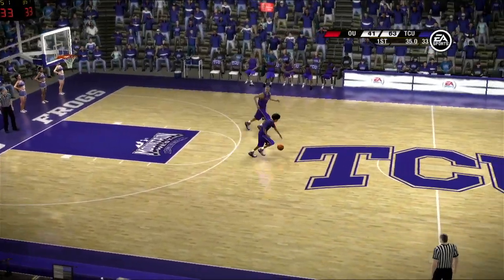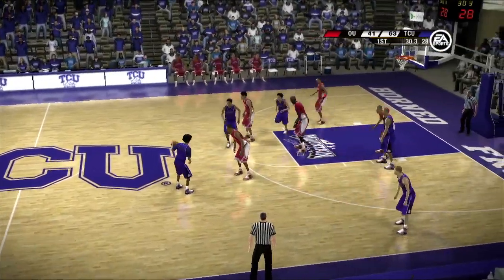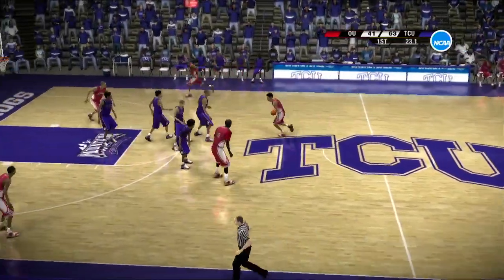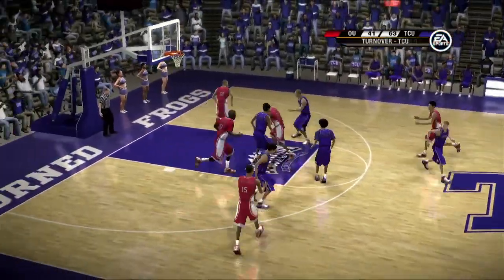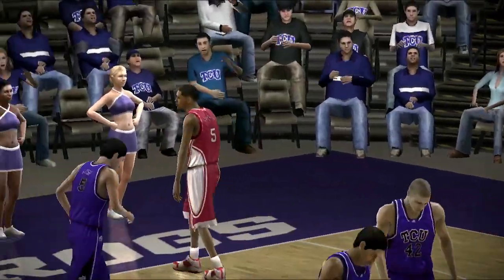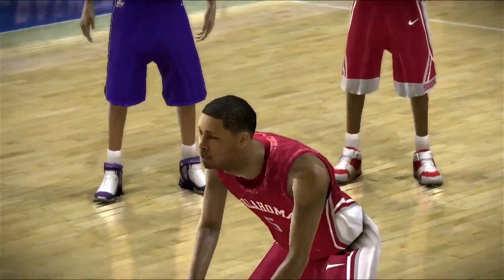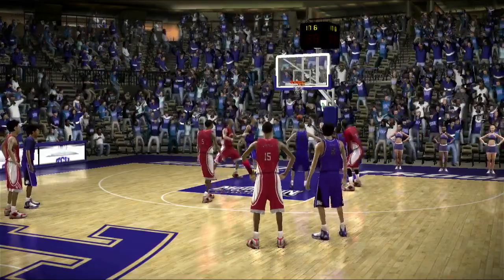Three. Away the pass. The shot counted and the foul. That's how he likes it, baby. He goes to the line. He gets it to go.